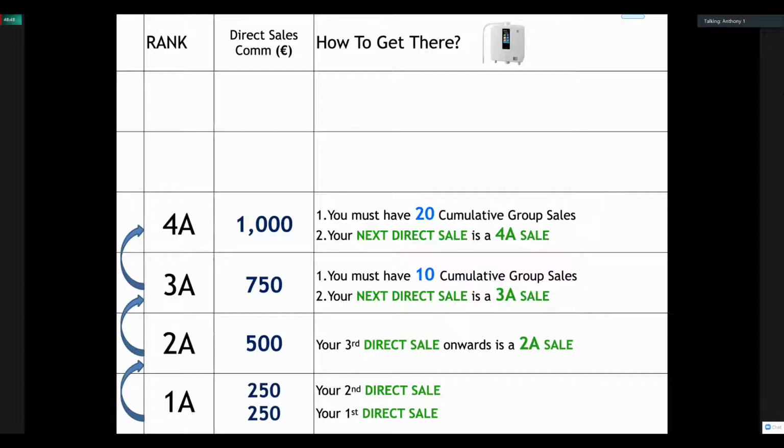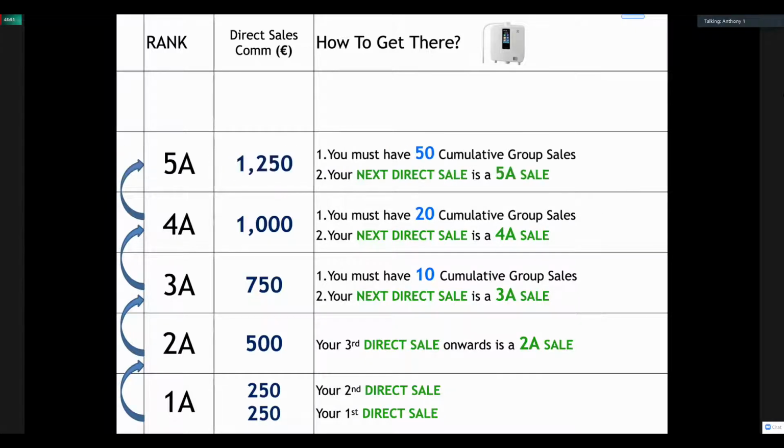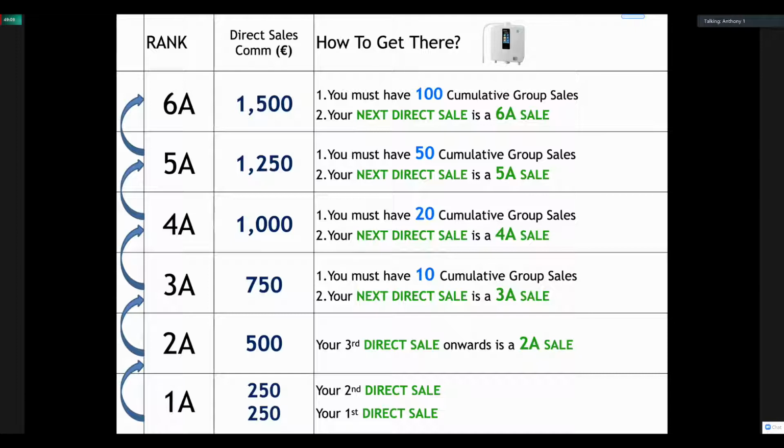Okay. And who here is on a 5A? You get promoted every time you help somebody change their lives. You get a promotion. Okay. Who here is on a 5A? Well, congratulations. When you have 50 or more group sales, you qualify to make 1,250 euros. Okay. And then the top rank over here is a 6A. So congratulations. Who here is on a 6A or above? All right. If you're a 6A, you're making 1,500 euros per machine sale. And this is when you have 100 group sales.